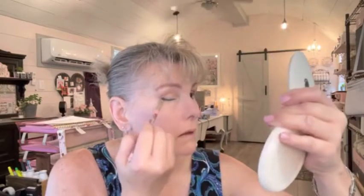Now I'm going to come in with my angle brush here, and I'm going to soften this color out. I'm just taking my little brush here and softening the line that I used with the eye pencil.